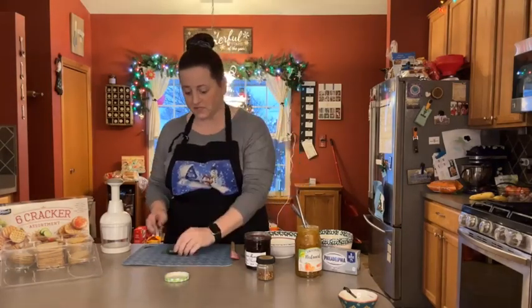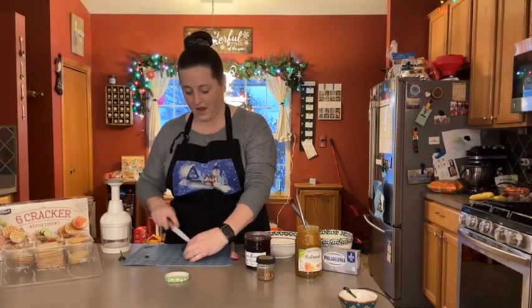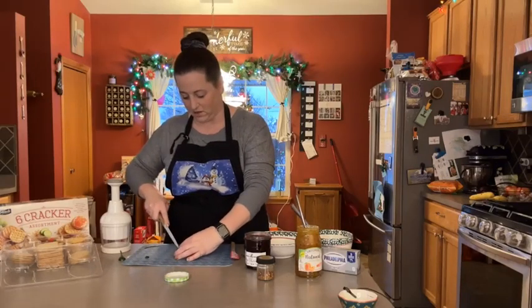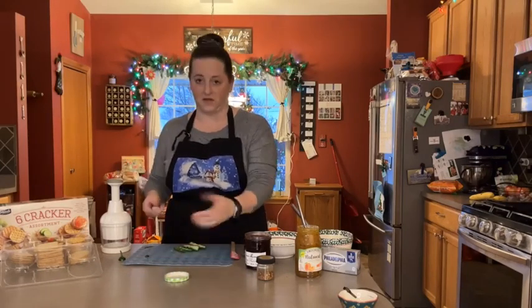So I'm going to start by cutting off the end. I cut off the little butt end as well. And then I'm going to score it down the middle. And then I'm going to cut each of those halves in half again. So I've got like 4 pieces.